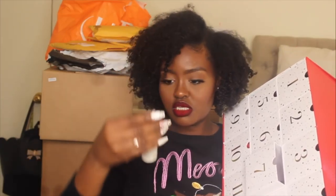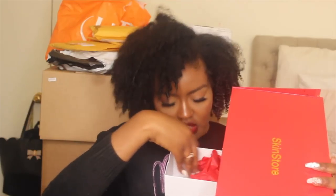I also got this pure olive oil from Sally Beauty as well. It came in the box, but I've been using it, which is why I didn't pull it out of that box. Sally Beauty sent me this as well, and I love to use this at night. Okay, I got some smoothing recovery balm. I guess this is like a lotion. I'm guessing all the stuff that comes in this box is like sample sizes.